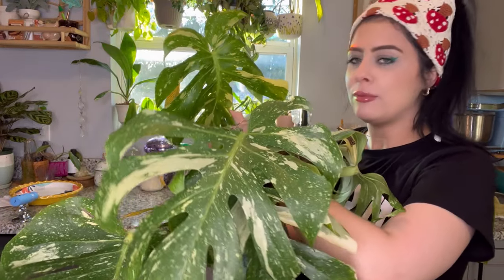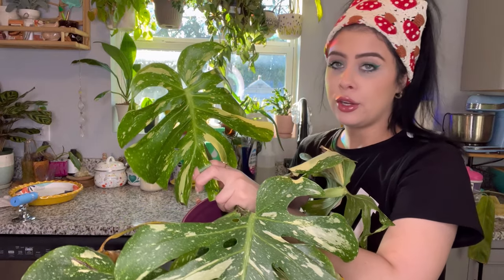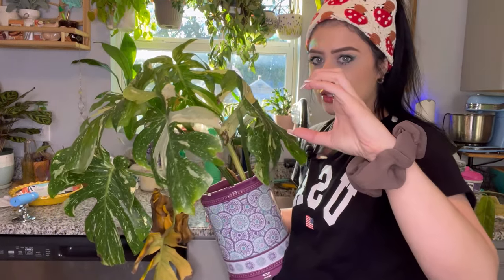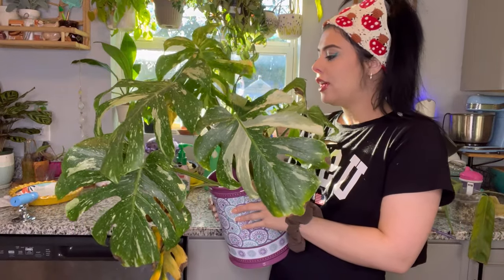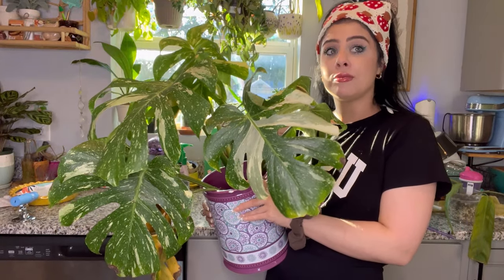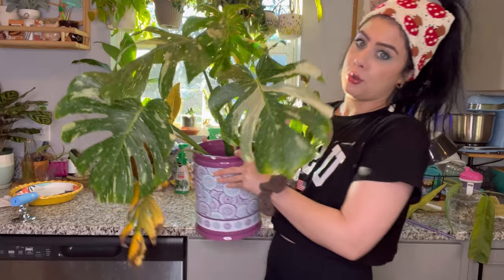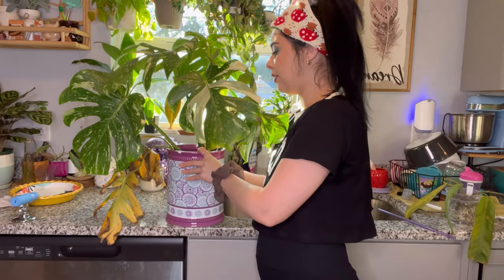This is it. I think it's one of my very first unboxings, getting this plant. I imported it from Thailand for like $100. It was just tiny, the leaves were like this big around, no fenestrations. So I'm quite proud of this plant. I'm definitely quite attached to it, and I cannot bear anything to happen to it. It's very sentimental to me, if anything.